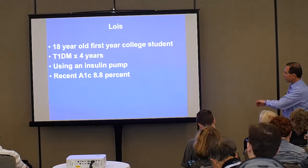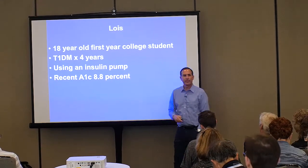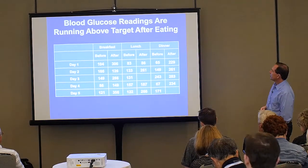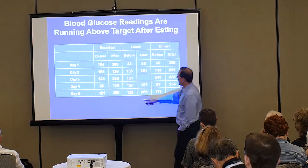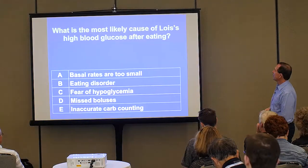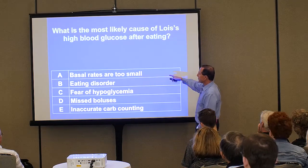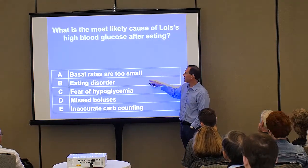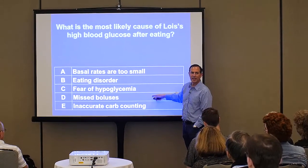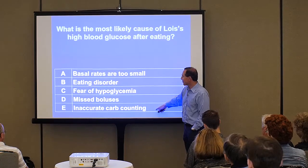Okay, here's Lois. She's 18, in college, on a pump. A1C is sort of typical for someone of that age. Blood glucose readings are too high after eating. Those are her settings. Why do you think she's high after eating? Do you think her basal rate's the problem? Eating disorder, fear of lows, missed boluses. Yes, missed boluses, 18, come on. Inaccurate carb counting.